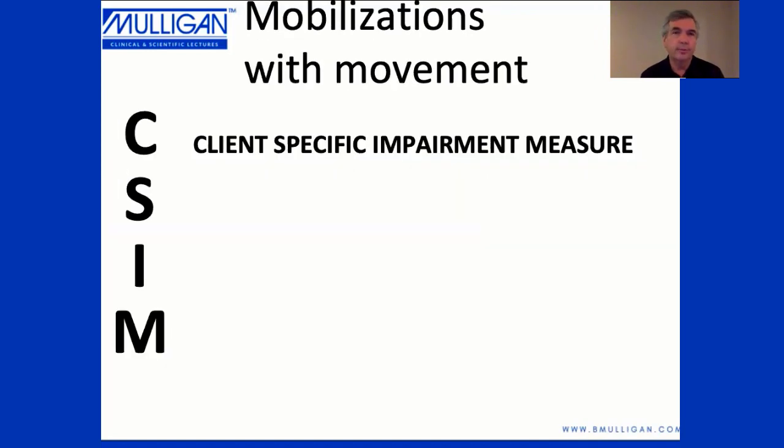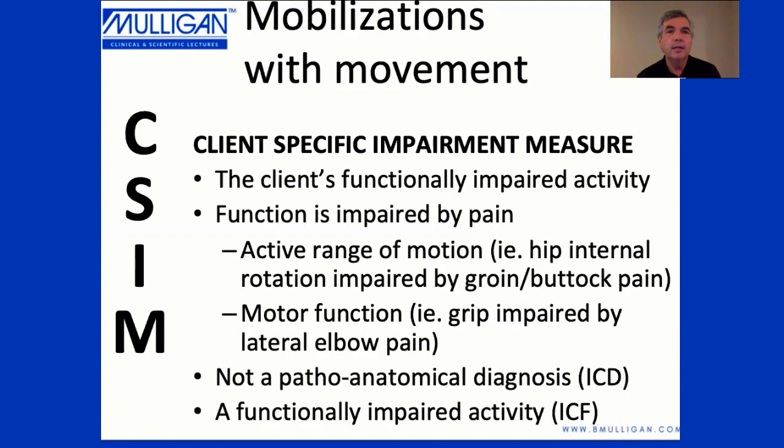Now, we're going to be using some terminology in our discussion here. So let's lay the groundwork so we're all speaking the same language. One of the terms that we're going to be using is CSIM, and that stands for the Client-Specific Impairment Measure. And this was described by Wayne Hing, a New Zealander now living in Australia, in one of his papers that he published. And he describes this as the client's functionally impaired activity, and the function is impaired by pain. And that might be impairment of active range of motion, such as loss of hip internal rotation that's impaired by groin or buttock pain, or impairment of motor function, such as grip that's impaired by lateral elbow pain.